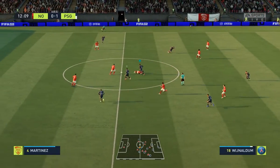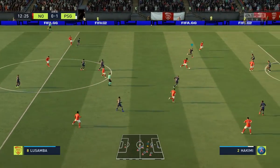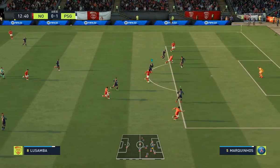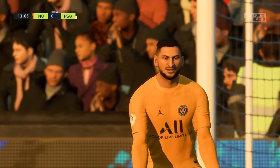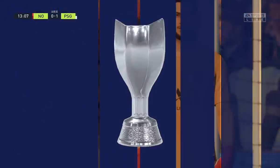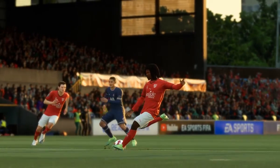Bodies forward, and the break looks on. Won it back. Must be! Oh, really good reflexes, and danger averted. Well, listen to the crowd, and that's just for a corner.